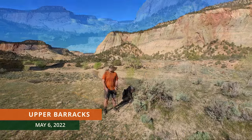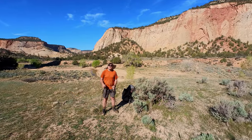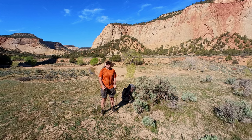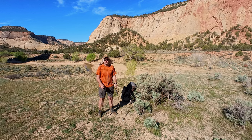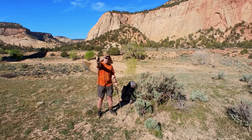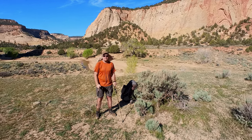All right, morning of day 6. Had a good camp here overlooking the East Virgin River. And today we need to continue following the white cliffs to the east and get to our cache that we didn't get to last night and then keep going. It's a long ways to Green River. All right, let's go.